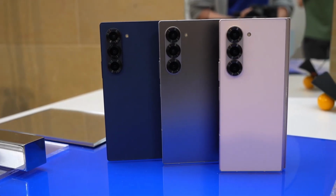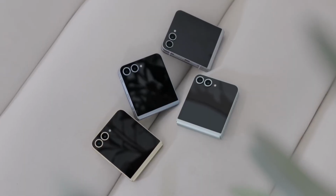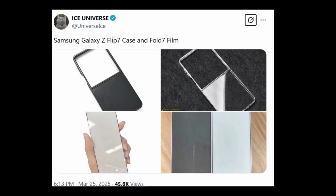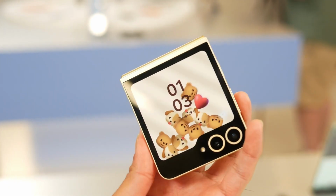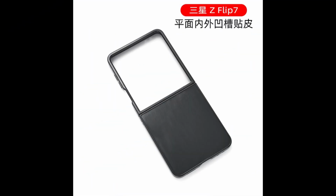Various leaks have already provided insights into their design, and now newly surfaced third-party accessories further support these rumored changes. Images posted on X reveal a cover for the Galaxy Z Flip 7, with dimensions suggesting a Moto Razr-style larger cover display, reportedly measuring 4.5 inches. The leaked renders also depict a design more akin to the Razr.